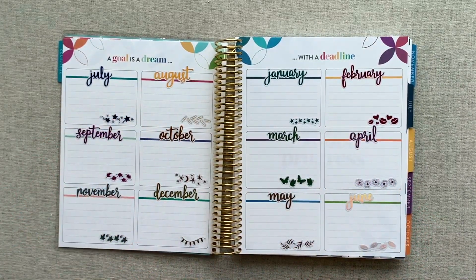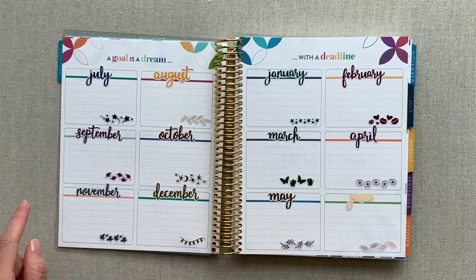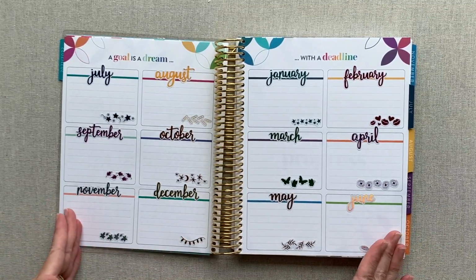And then I also write in our well checks and our dentist appointments, mammograms, things like that, because it helps me to see, oh yeah, okay, we went to the dentist in September, but he went in December. And so when do we need our next appointments? So I've always used my 12 months for that.